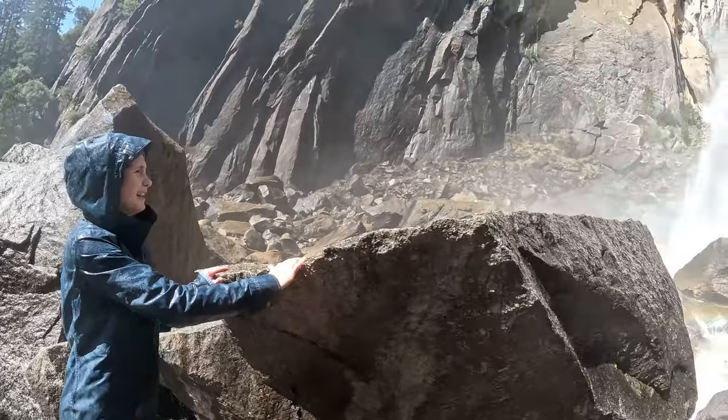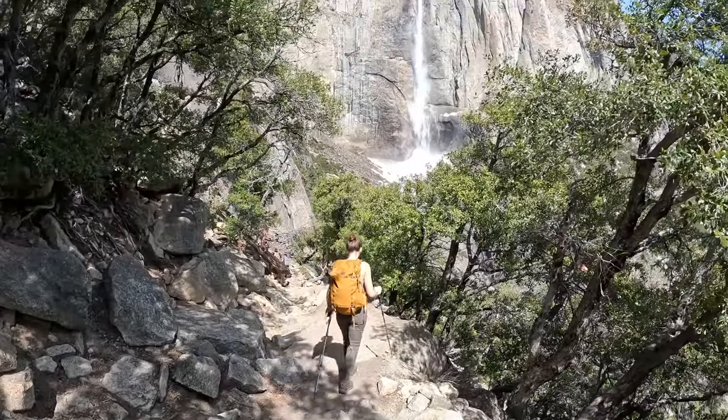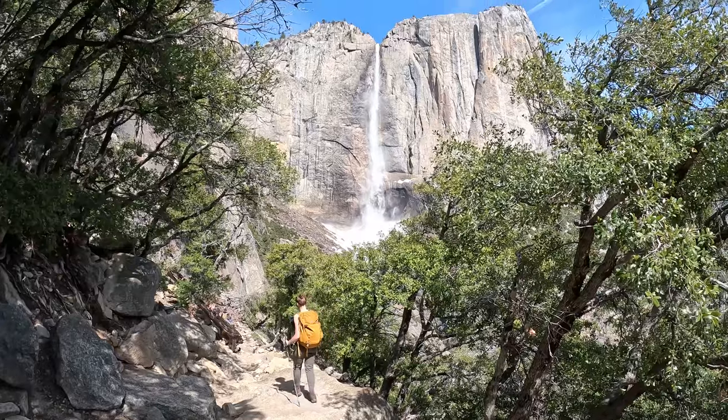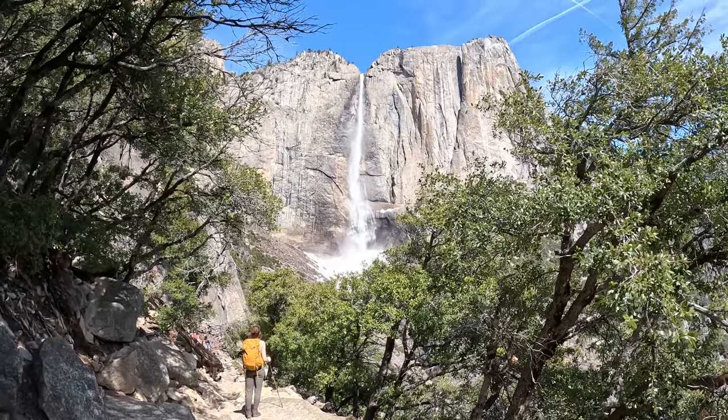This isn't Upper Yosemite Falls, this is Lower Yosemite Falls. I thought it'd be cool to share this angle too. This is midway through the Upper Yosemite Falls hike, and that's just a spectacular view that I need to share just to show the scale of Yosemite Falls.